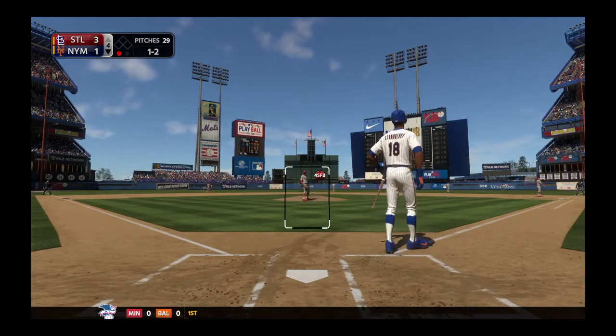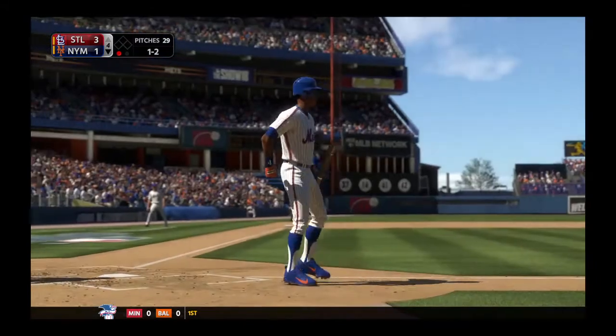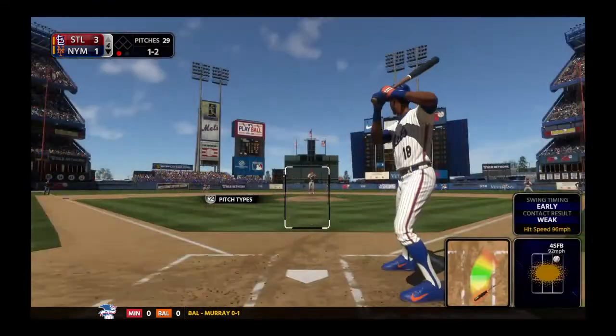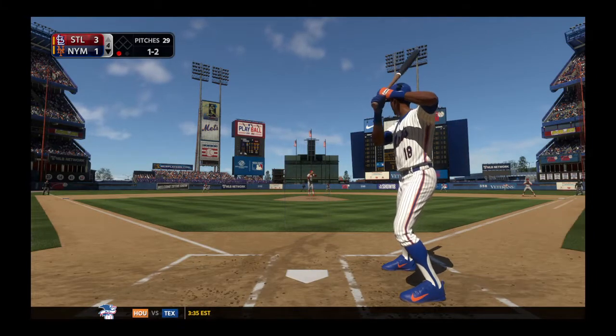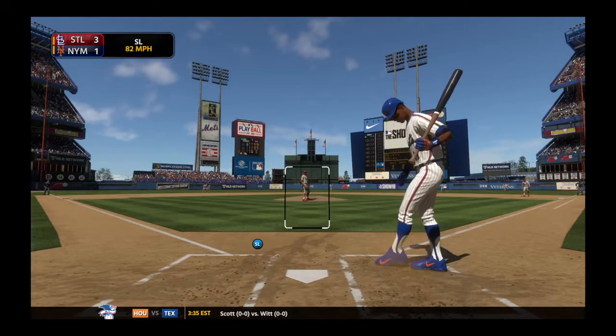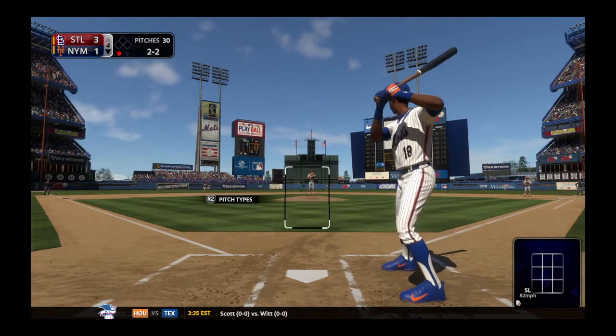Still 1-2. Hey, I don't mind you throwing a fastball in this situation, but I think if we're being honest with ourselves, that one caught a little bit too much of the plate. The 1-2 misses, ball 2. 3-1 is our score here in inning number 4.